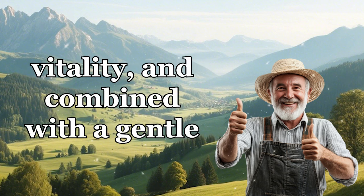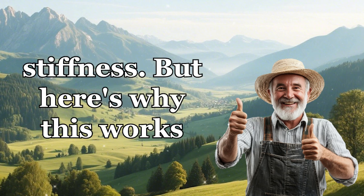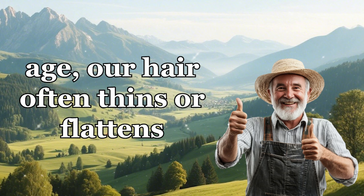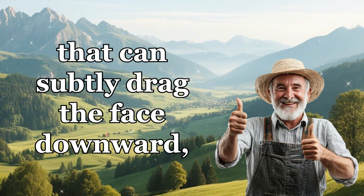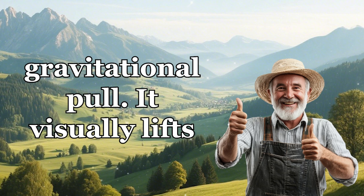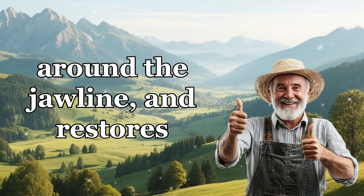Volume suggests vitality, and combined with a gentle part, it adds structure without stiffness. But here's why this works especially well for older men. As we age, our hair often thins or flattens. That can subtly drag the face downward, making you appear tired or withdrawn. Adding lightness on top counteracts that gravitational pull. It visually lifts the brow, balances out any jowling around the jawline, and restores symmetry.